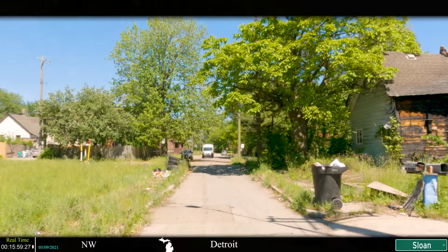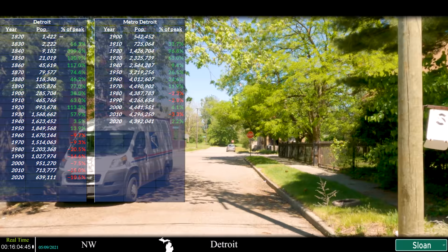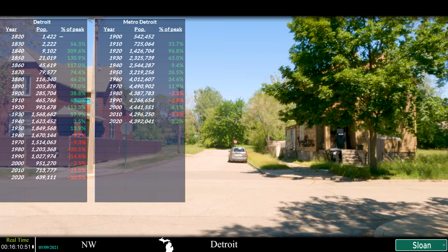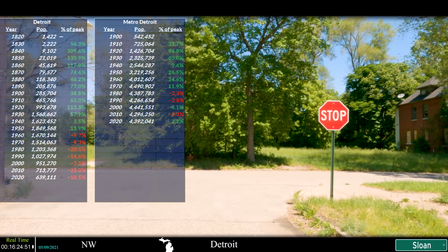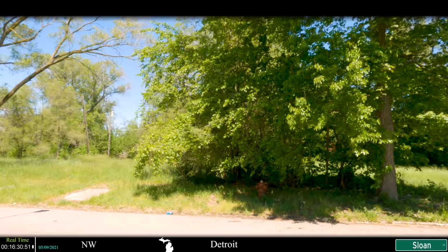Oftentimes, people that make videos on Detroit will say that it's the decline of the auto industry, and they'll center their whole conversation around that. And while there is some truth to that, the Detroit metro area hasn't seen the same population loss that the city has alone, so that's only a small part of the story, because if that was the whole story, wouldn't the entire region be experiencing the same population decline? Anyway, today, people are continuing to leave Detroit, whether it's for the suburbs or out of southeastern Michigan completely.